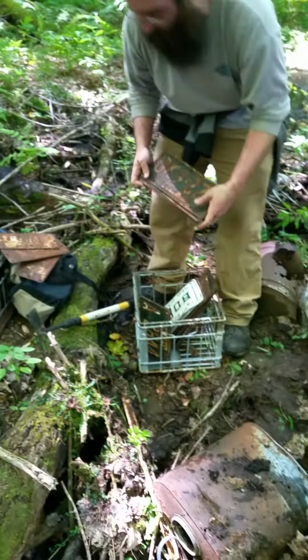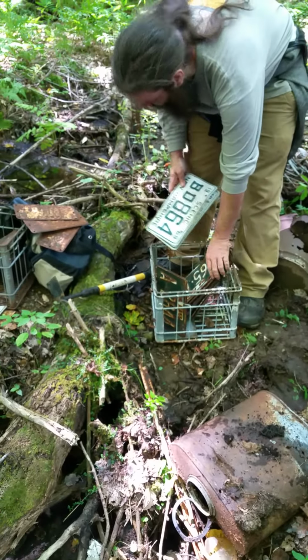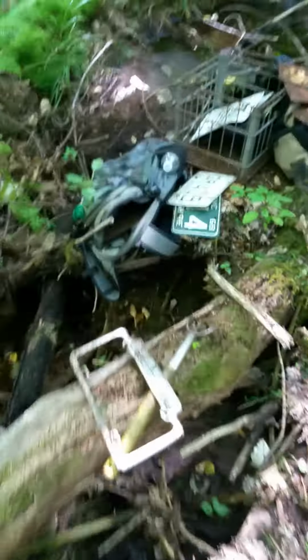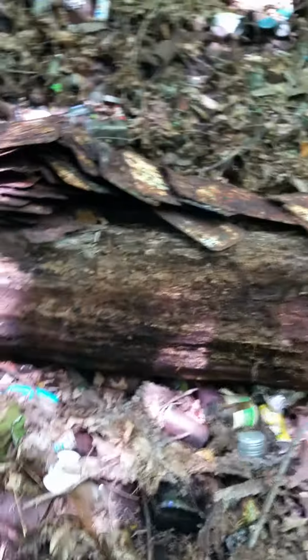All right guys, I'm gonna give you a shot of the tally of the license plates that we pulled out of the ground. There's still probably more, but look at this. He's got a milk crate and he filled it up with a bunch of plates. I got a couple in there, and then we just threw the ones that we didn't want back over here. And then I spread out on this log. Look at that pile of license plates. Unbelievable.